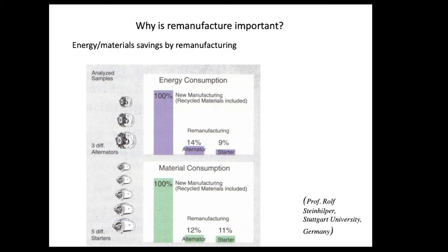remanufacture or conventional manufacture. And what he found was that for alternators, you can produce the same quality as new manufacture using 14% energy and 12% material compared to conventional manufacture. And then when you look at starter motors, you can produce the same quality of starter motor at 9% energy use and 11% material use compared to conventional manufacture. That's quite a big impact.